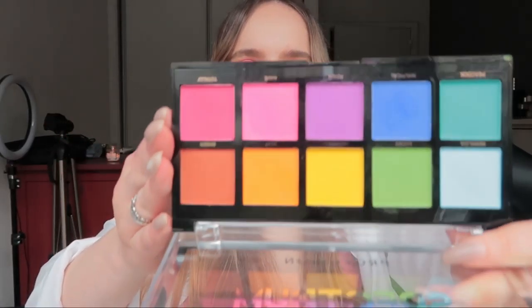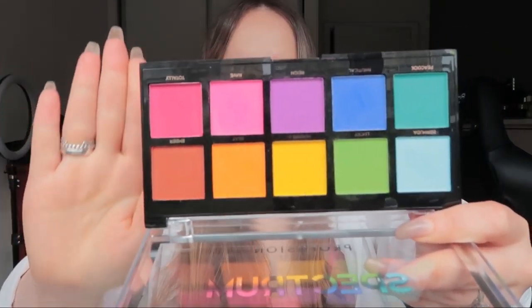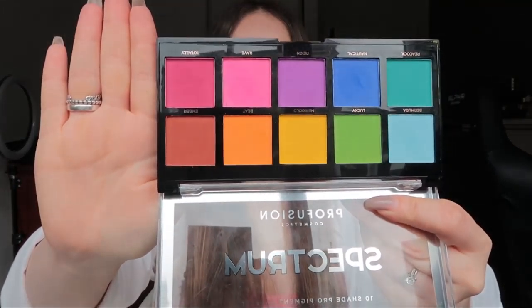So fun, so beautiful. They are very pigmented, and it was about 5 euros, I think, 5.75, something like that. It was less than 6 euros, and look at the size of these pans. These are big. My hands are tiny. Look at the size of this.